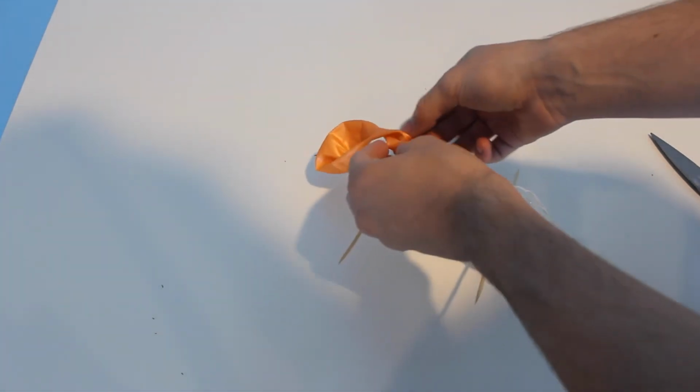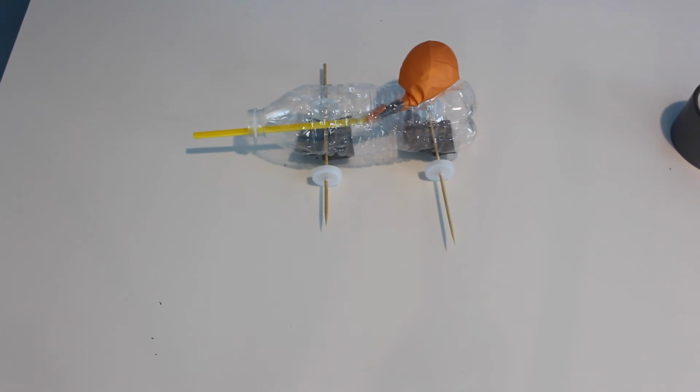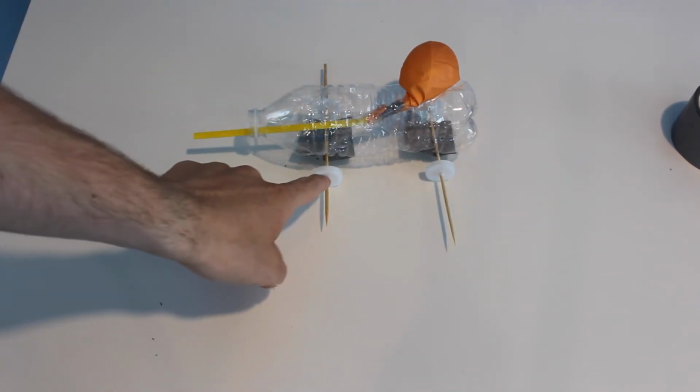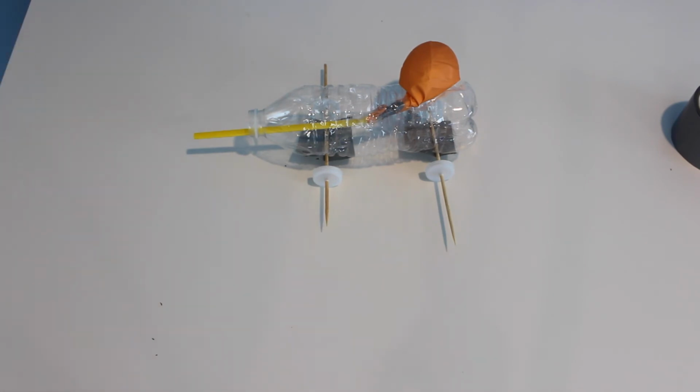My balloon's a little big, so I'm going to need to grab some tape. I've actually made a few modifications. I taped the balloon up. I also took the axles out of the holes I cut and put them on the bottom, just because the holes I cut were a little too high.